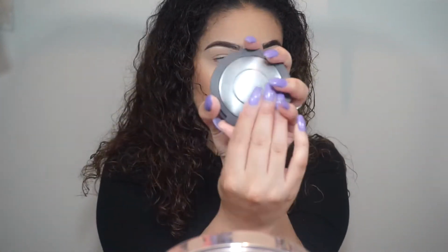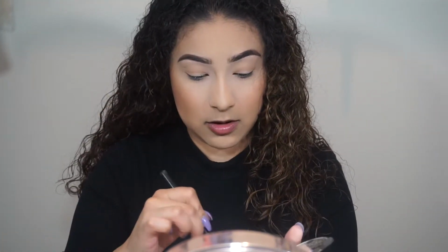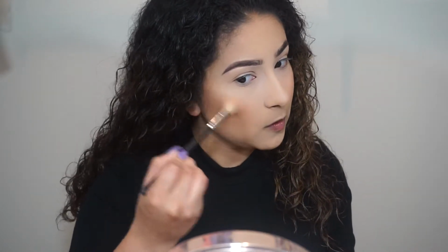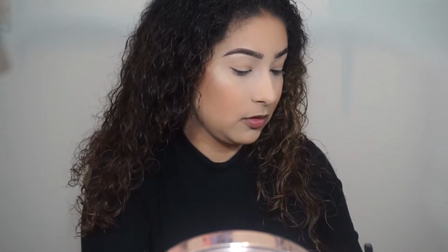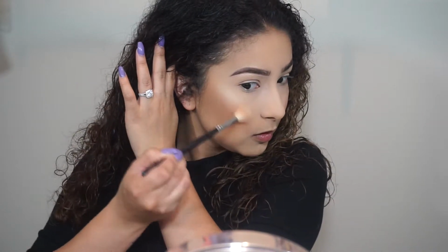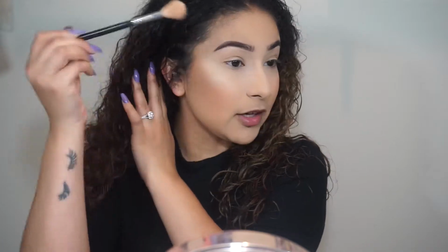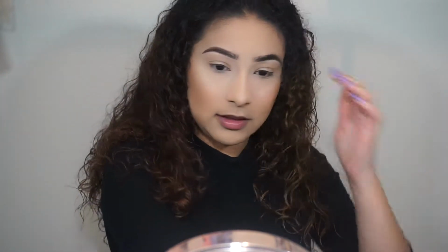The M. Razy and the Baby in Paradise both were tied at 33%, but the Becca Opal won by 34%. So, it looks like this. And then, where's my highlighting brush? As you guys know, my Morphe M510 brush. This used to be my go-to highlight as well. These are one of the first higher end highlights that I ever bought.